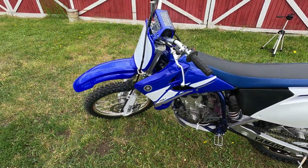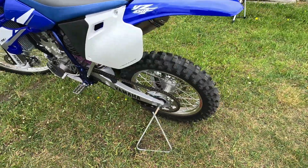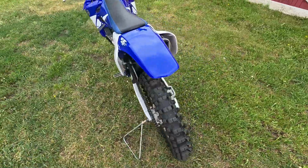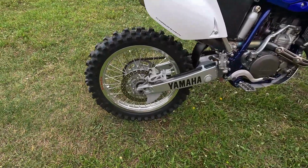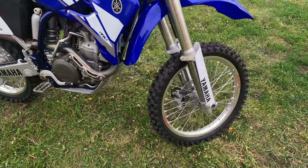Anyway, this bike is going to be for sale. If you're in Western Canada, Southern Alberta area, and you're looking for a fully restored 2003 YZ450F, hit me up. I don't think you'll find a nicer one, short of finding one in a crate.